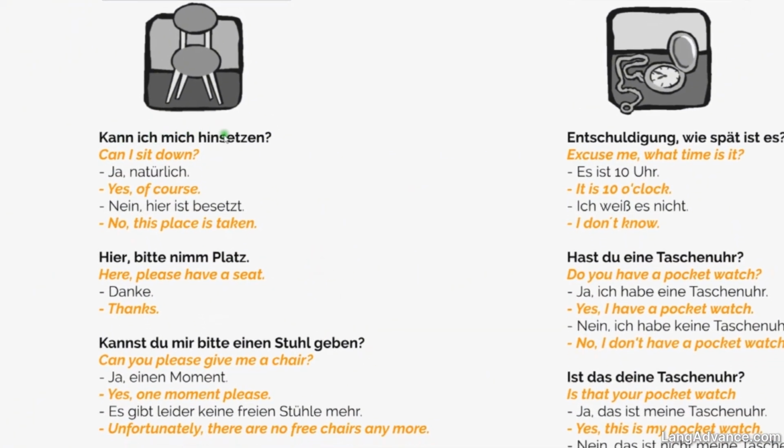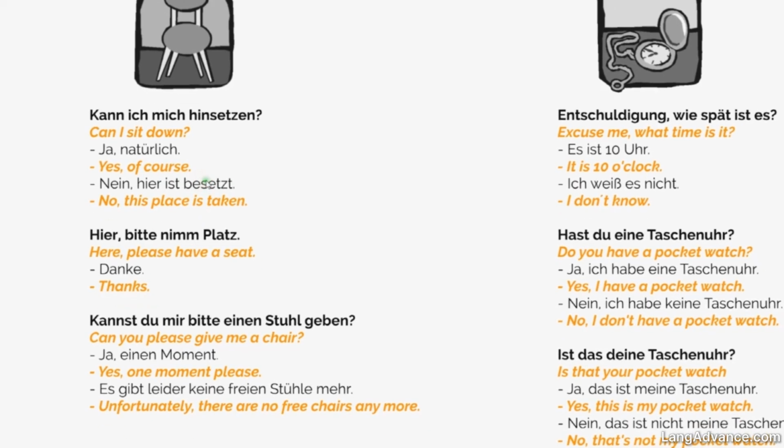Kann ich mich hinsetzen? Can I sit down? Sich hinsetzen means to sit down or to get seated. It's reflexive in German. That's why we have mich here. Kann ich mich hinsetzen? Ja, natürlich. Or nein, hier ist besetzt. So it means no, this place is taken. Besetzt, it's taken. Or also if a line is busy, if somebody's on the phone and you cannot reach them, we would also say da ist besetzt. It's like it's taken, it's busy.